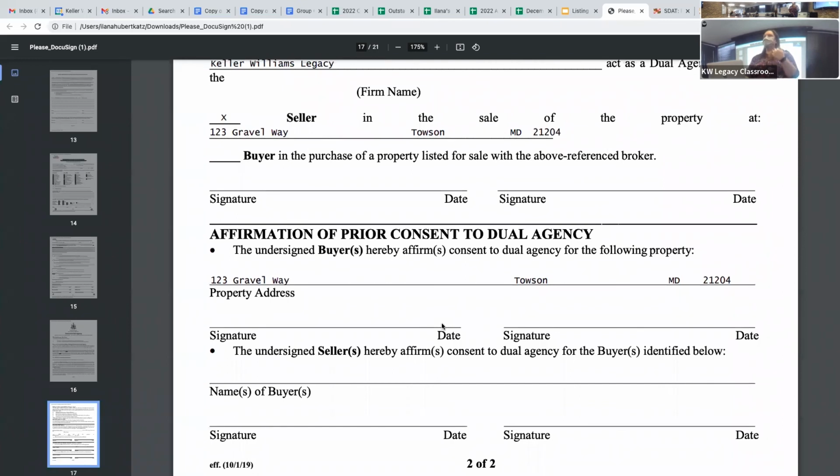Now, if they say, no, I don't consent to dual agency, that means that if you're here with Keller Williams Legacy, you can't really advertise it, and people from that agency can't either. You can't say to your agent friend, hey, I have this great house that I think would be great for that buyer you said you were working with, because your seller has not consented to dual agency.